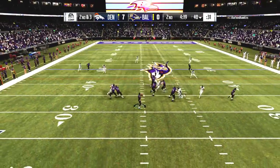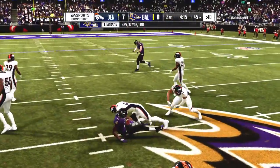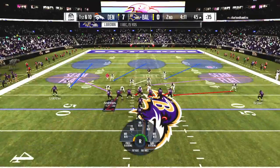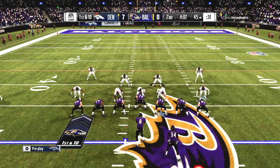On second down, here's Jackson. It's brought in complete. It's John Brown, and he'll be taken down across the 50 at the 45 in enemy territory. It's his first catch, and it'll be good for 15 and a first down.